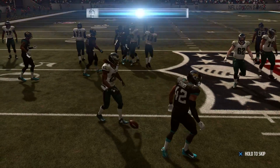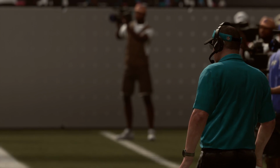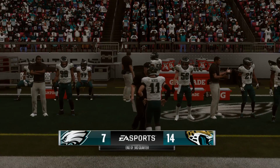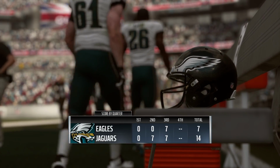Average yardage on the play back at the 45-yard line. They'll wind up losing 4 yards on the play, and it'll bring up a second and 14. So both teams trade touchdowns, and the third is worth through 3 quarters of play. We'll return with more after this break. You're watching the NFL on EA Sports.